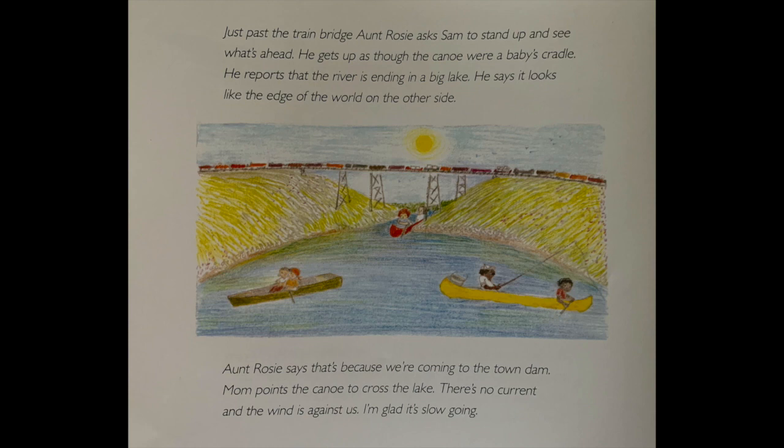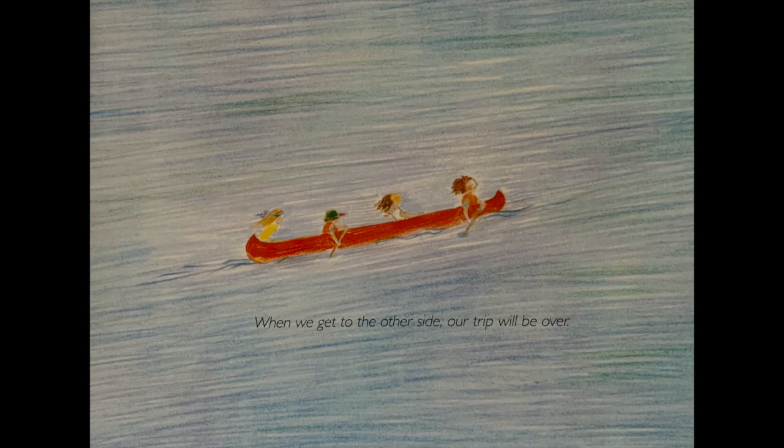Mom points the canoe to cross the lake. There's no current and the wind is against us. I'm glad it's slow going. When we get to the other side, our trip will be over. Oh, so see, they're canoeing across the lake to the other side.